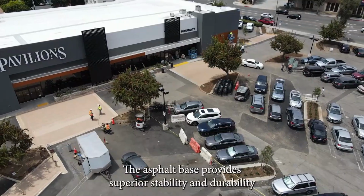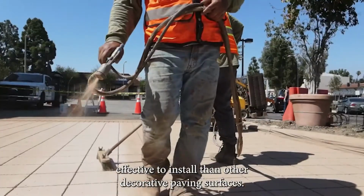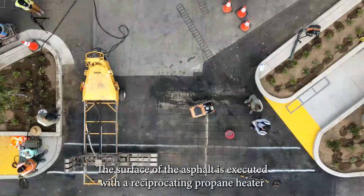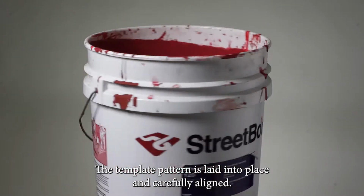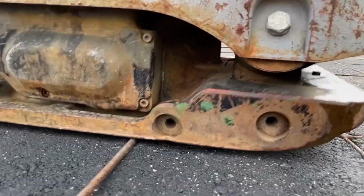The result? Stunning visuals that last. Over 4.5 million square meters have already been transformed. Proof this isn't just pretty, it's proven. Why settle for plain when you can go premium with stamped asphalt? It's fast, cost-effective, and absolutely game-changing for any surface that needs to work hard and look great.